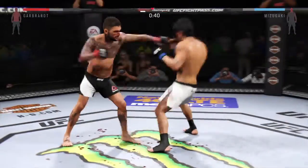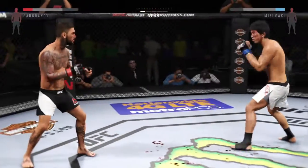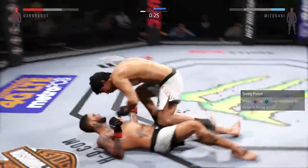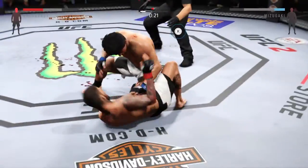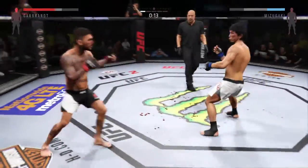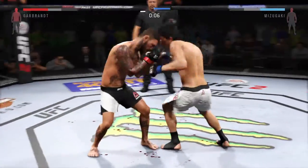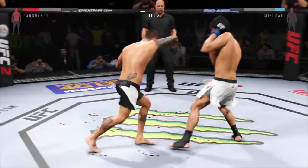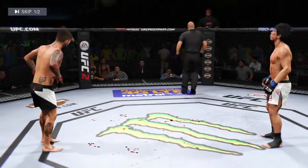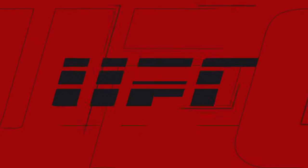Mizugaki's face is a mess. There's a ton of blood. Good one, too. 30 seconds remains in the round. Oh, he rocked him! He dives on him into the guard with that punch. Oh! Look at this. Caught him with a big right hand. Oh! What an exchange! Round one is complete. Total dominance in that round from Takeya Mizugaki. Complete total dominance.